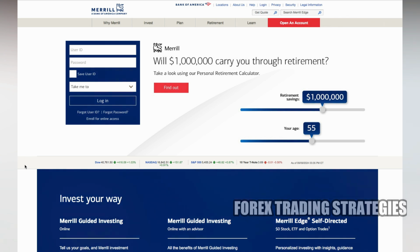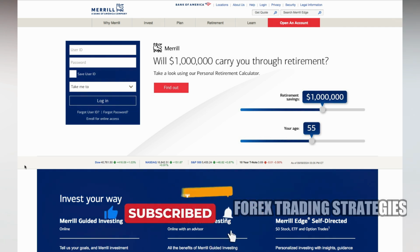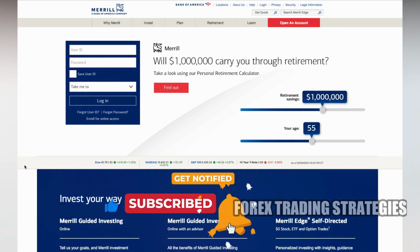This includes fees charged for buying, selling, and holding mutual funds, as well as brokerage fees for trading stocks, bonds, and other securities. Additionally, Merrill Edge may charge advisory fees for providing investment advice and managing client portfolios.